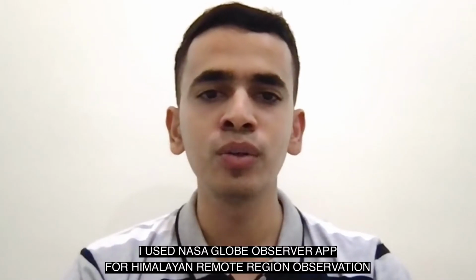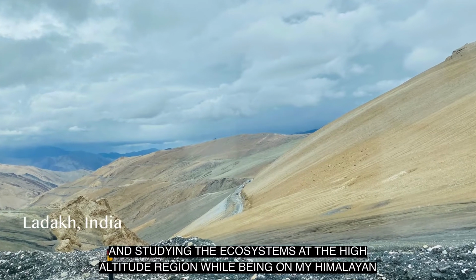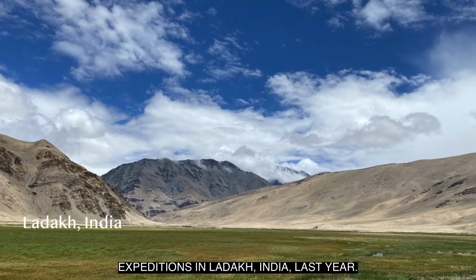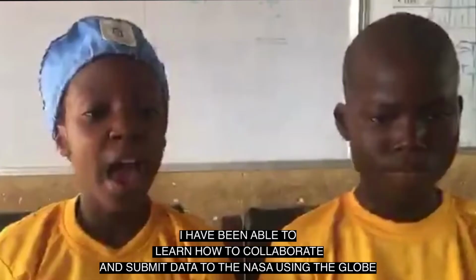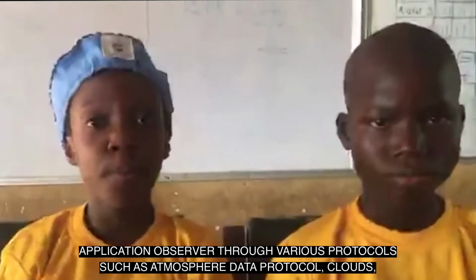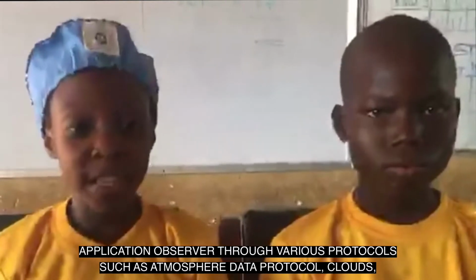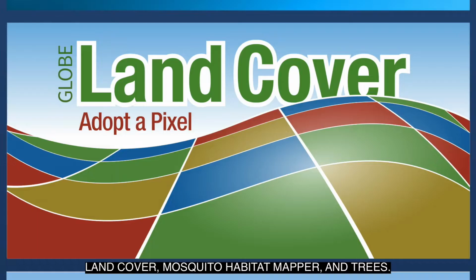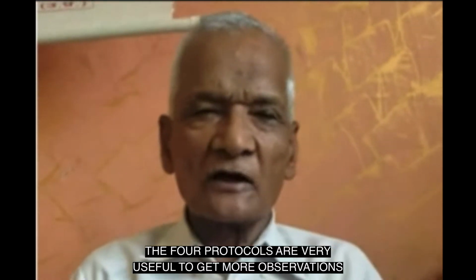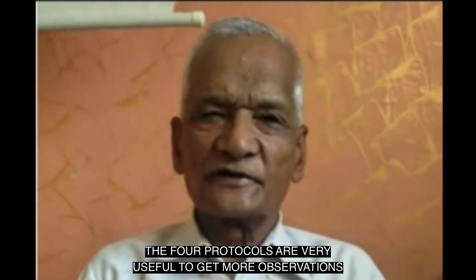I use the NASA Globe Observer app for Himalayan remote region observations and studying the ecosystems at the high altitude region while being on my Himalayan expeditions in Ladakh, India last year. I have been able to learn how to collaborate and submit data to NASA using the Globe application observers through various methods such as atmosphere data protocols, clouds, land cover, mosquito habitat mapper, and trees. Both protocols are very useful to get more observations.